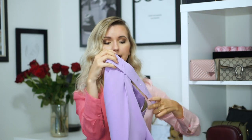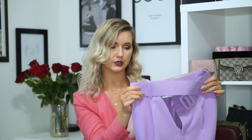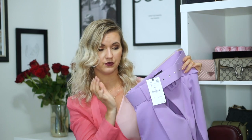I absolutely love how these pants suit me. Absolutely gorgeous. They have a perfect fit for my body type. And this is size small, true to size. And I got them for $25. The original price was $50.